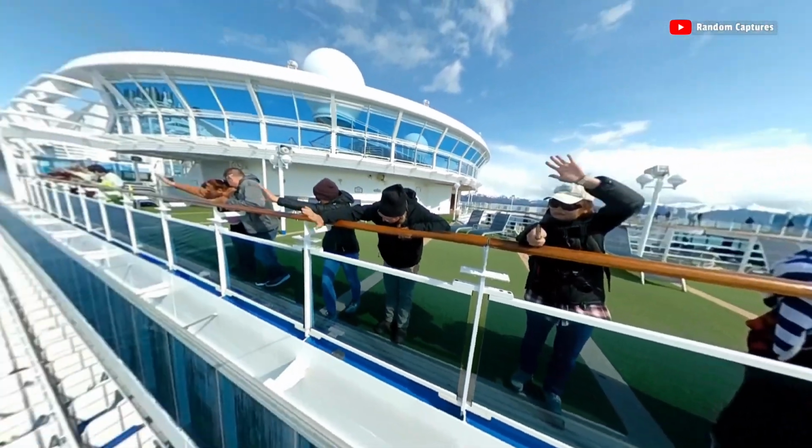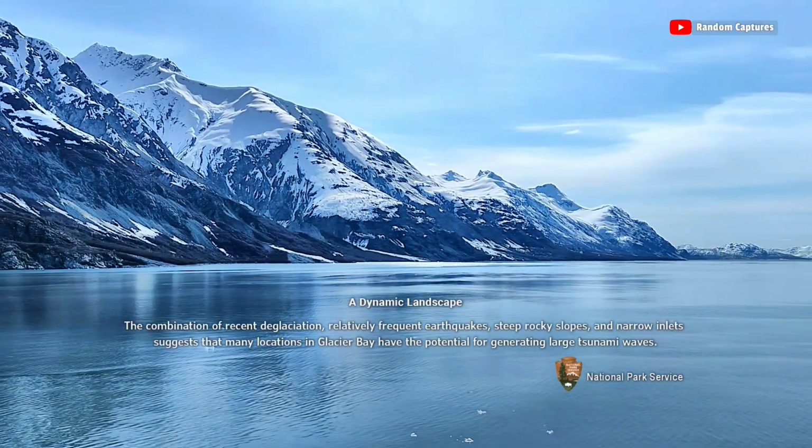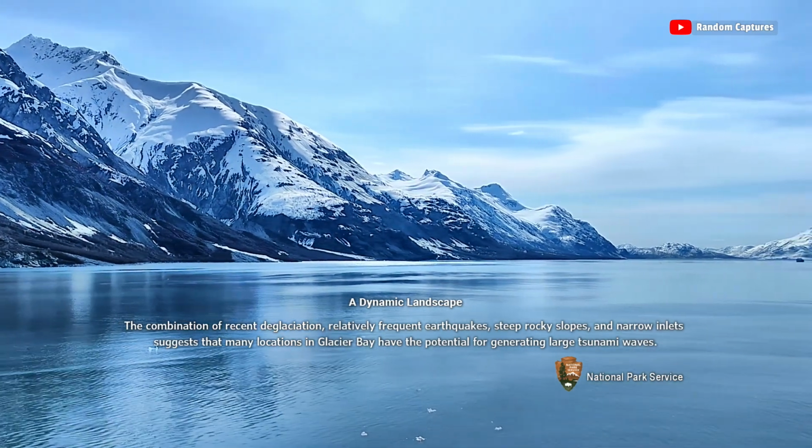Glacier Bay is beautiful, and it takes us through a tiny insignificant fraction of geologic time.